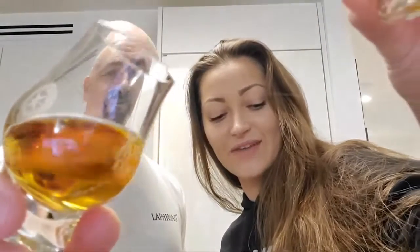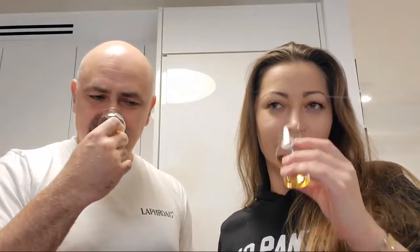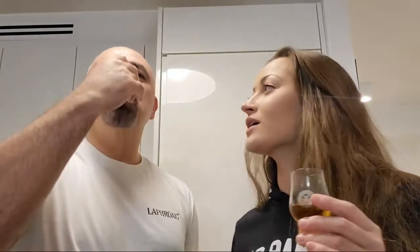Lovely. I've never had Glengoyne, to my knowledge. You always swirl it because why not? You swirl it so you look cool. Exactly. Sometimes you swirl it so you look at the legs. The more the legs, the more the alcohol. That's the general rule. It's an interesting smell. It smells sharp. It's got a young smell. It's still got heavy alcohol in the nose.